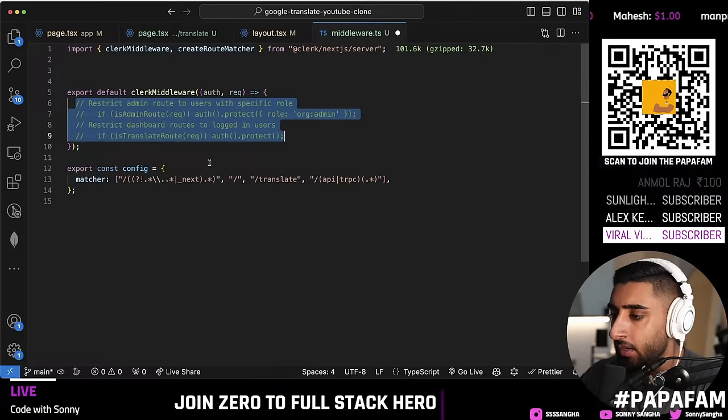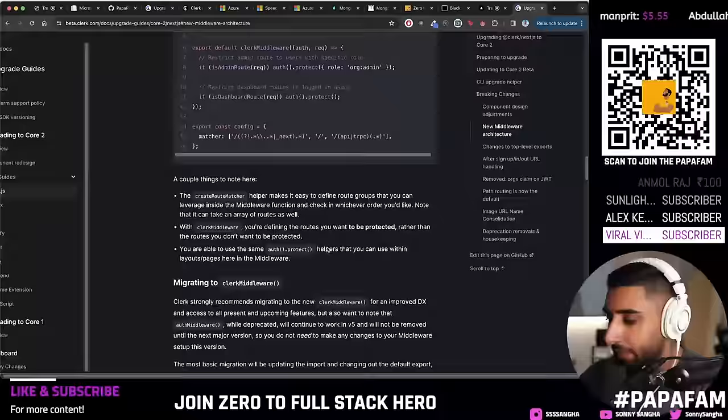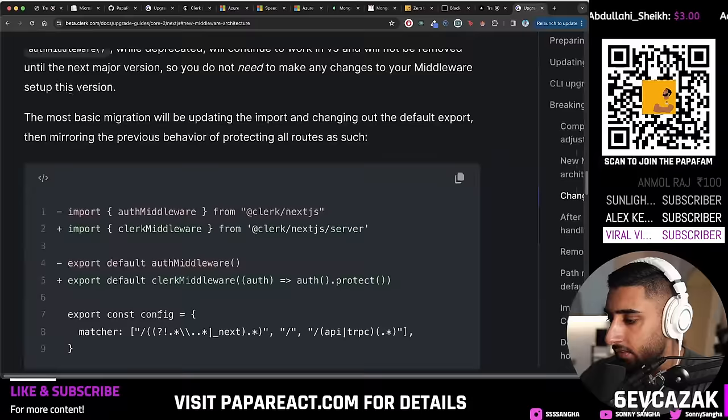But I'd like to go ahead and show you in case you want to protect on a different level. But that's your first step. Now you should be pretty much good to go, right? So any kind of import that you might have, you may have to change it to Next.js, to Next.js server and so forth, right?